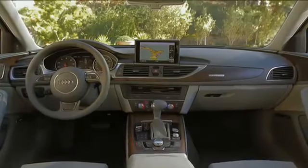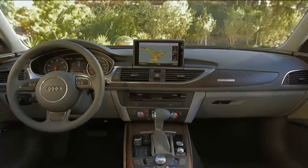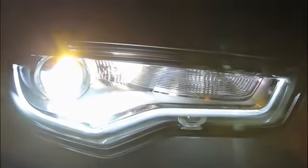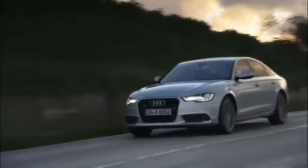Other tech highlights include full Google Maps integration, including Google Voice Search, a feature that our European friends don't get. Opt for the full suite of LED headlights, and if you're using said Google system, the adaptive lighting decides on the illumination needed. If the car knows you're going down a country road, it flips on the brights. Enter a city or town, and it reverts back to normal lamps. When you're about to turn left or right, the appropriate side of the road gets lit up. Very cool stuff.